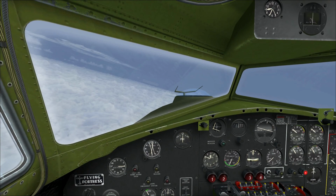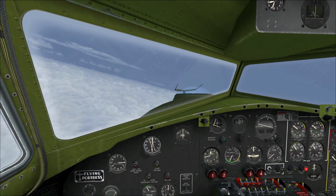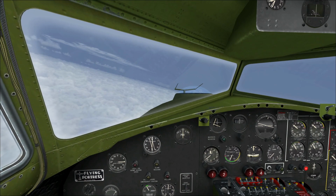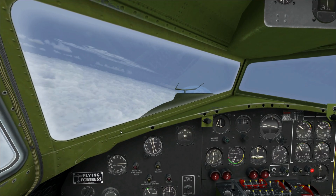Turn to 345. We are turning. We just come off oxygen. One of the things I didn't notice on the where is it? It didn't tell us to start the APU again.